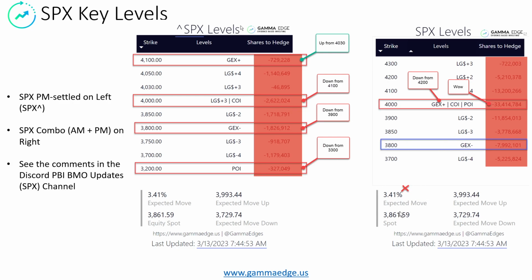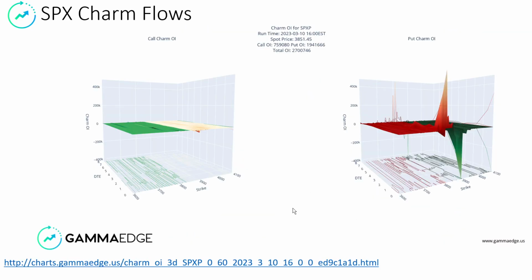Also want to draw your eye into this. There's a lot of volatility, obviously, with the bank exposures and everything that's going on with Silicon Valley Bank. 3.41%. It's over double what we normally see as a conservative expected move. So just be aware of all of that.